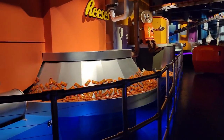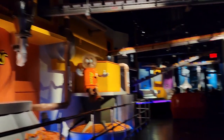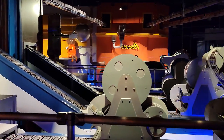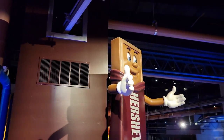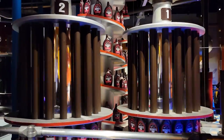Oh, there's chocolate bars down there. Oh, Reese's! I love Reese's. There's the Reese's guy. Hershey's chocolate. Yeah, there's a Hershey's. All of that fresh, delicious chocolate. Yeah, they are wrapping them. Like Hershey's milk chocolate in special boxes. Oh, wow, there's syrup.